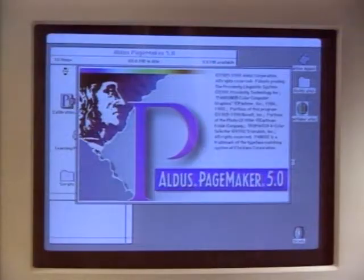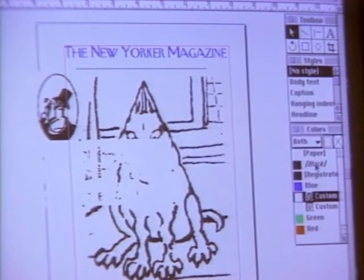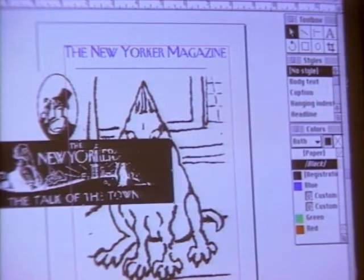Aldus is shipping PageMaker 5.0 for the Macintosh. The new version of PageMaker features a new and faster printing engine, advanced text and graphics controls, and improved import-export capabilities. Aldus also announced the release of IntelliDrop 2.0 for both the Mac and Windows. Next up, this week's software review with Paul Schindler of Windows Magazine, provided courtesy of CMP Publications.